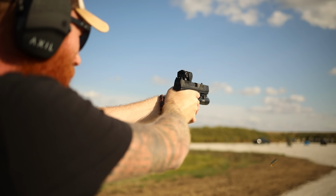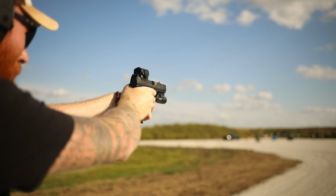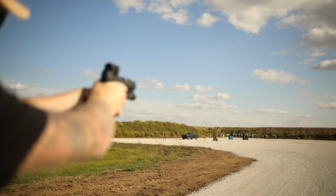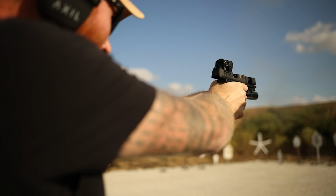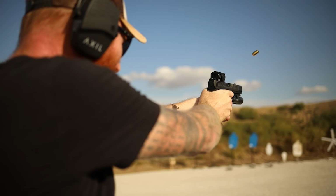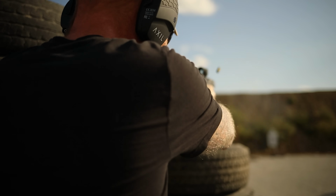The first shots we brought it out to 150 yards, had no problems. Shot super fast splits, super fast build drills, and overall, I think it can do pretty much anything you need it to do in the polymer frame world.